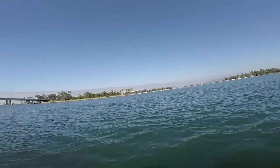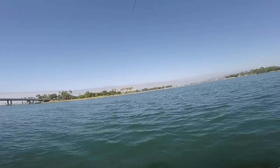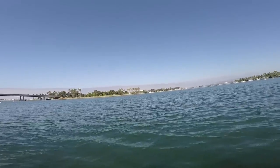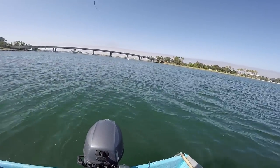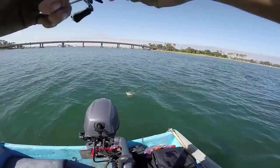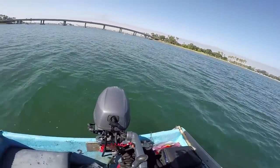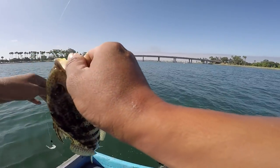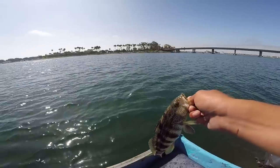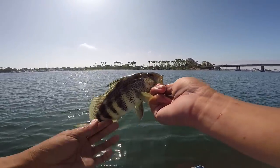Oh, right there. As I was laying the line up, I was free spooling and it just started speeding up. Yeah. It's a good one too. Not the biggest, but I'll take it. Oh, this bass got herpes. Gone? Yeah, but it didn't hit like a spotty. This might be a halley. There you go.